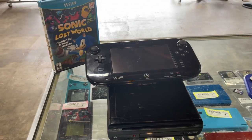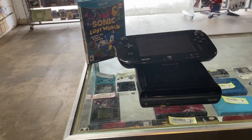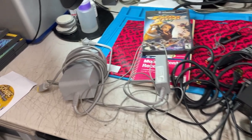Sounds like he's done. I'm done. It lasts one last trade by the end of the day. Switch Lite and a Wii U with Sonic Lost World. Comes with all the cables and everything over here, chargers and everything.